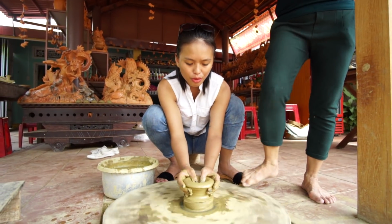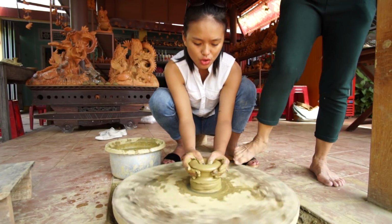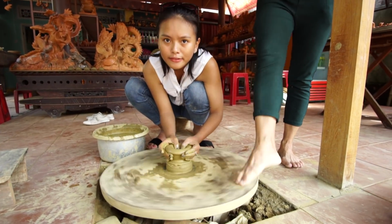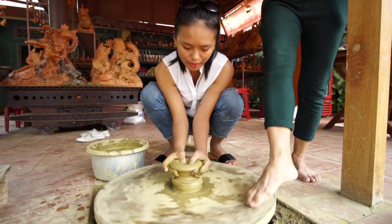It looks very simple, but once you put your hands into the clay, you just get confused. You don't know what to do. Exactly like what I'm doing right now. I don't know what to do. But I guess I'm making a small bowl for eating rice.